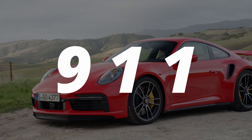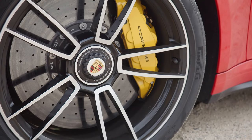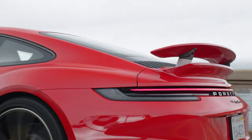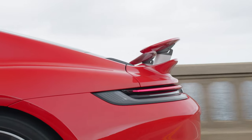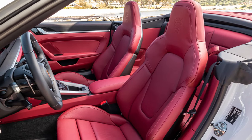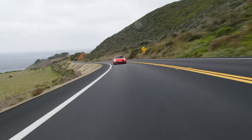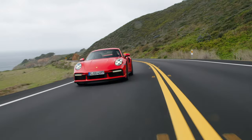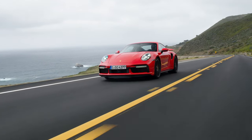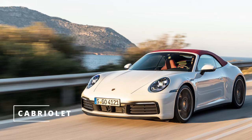The icon of Porsche's exceptional engineering is the 911, and it's the car that whenever it passes by you, you immediately know it's a Porsche. The 911 is a 2+2 seater coupe, which is a bit bigger than the 718, plus 2 meaning 2 extra child seats in the back. The standard version is the 911 Carrera, and it's fitted with a twin turbo V6 mounted at the very back of the car. Unlike the 718, the 911's convertible is called the Cabriolet.